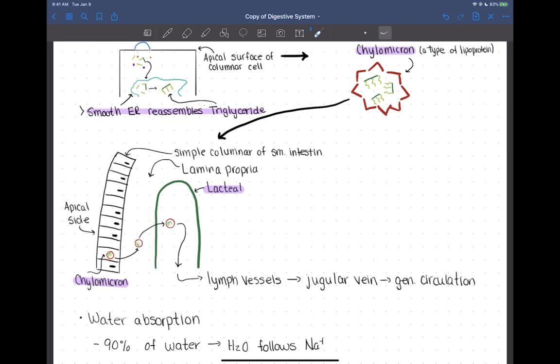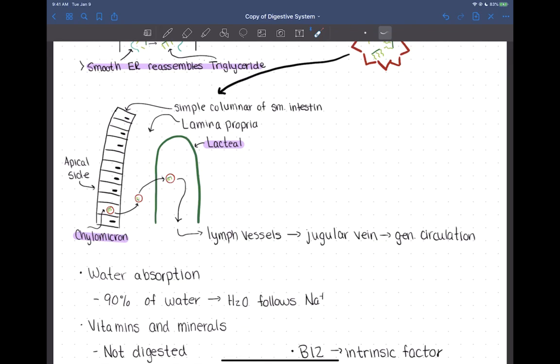So our little chylomicron, made in the smooth ER of our columnar cell, is going to leave the basal side of that columnar cell, and what it's going to find is a lacteal. It's going to find that lacteal in the villus of the small intestine mucosa, and it will enter that lacteal. Remember, these are lymphatic vessels, so they contain lymph, which is mostly water. And so they're going to travel through that lacteal, through other lymph vessels, until they reach the jugular vein, and then they can just enter general circulation.